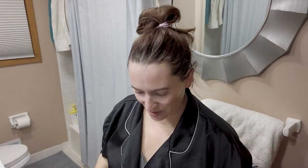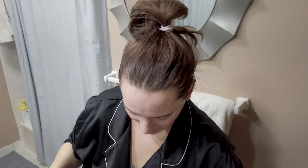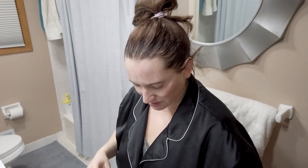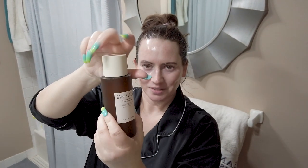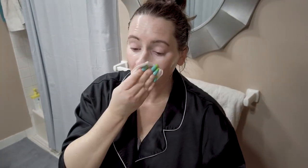Okay, feel nice. I feel very clean. Now I'm going to use a toner, the Skin 1004 Probio-Cica Essence Toner. And the packaging to me reminds me of milk chocolate. I think that's probably the main reason I bought it. So I just put it on a cotton pad.